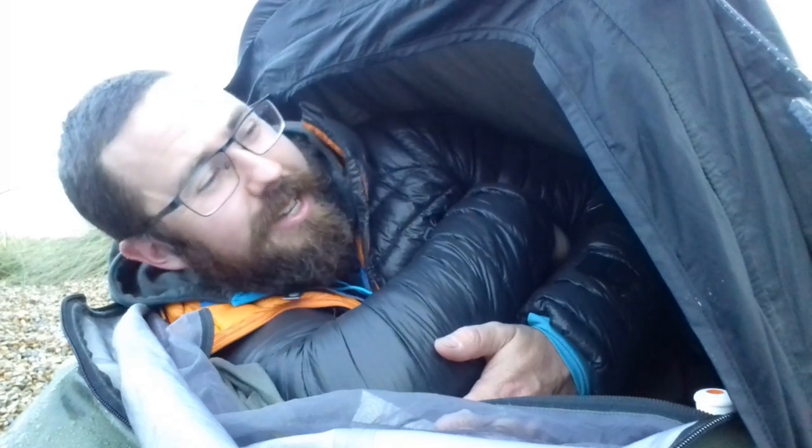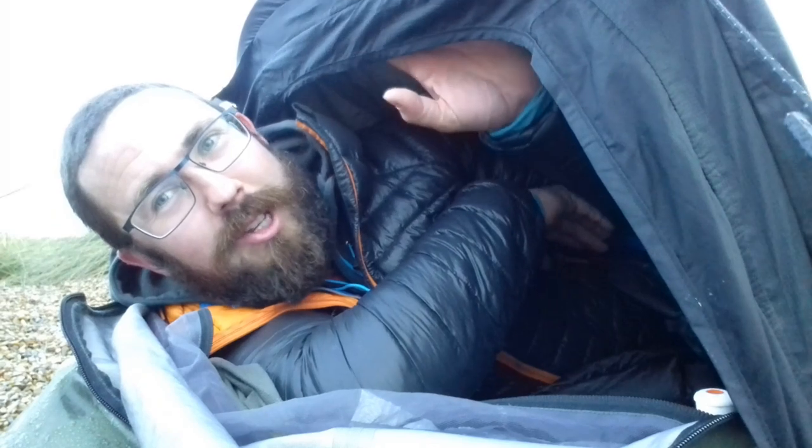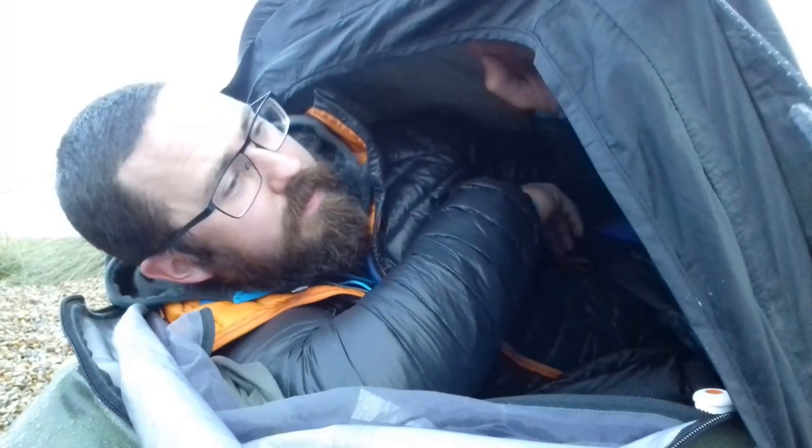Morning everyone, it's about 6:30 a.m. and I just want to say I slept brilliantly. I was so warm and comfy in this hoop bivvy, I've forgotten how much I love it. Now we did get some rain last night, it was on and off, no issues in here at all, no condensation.